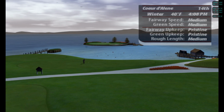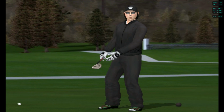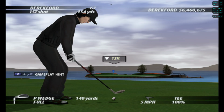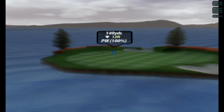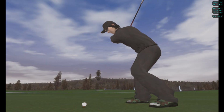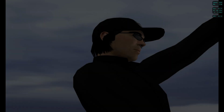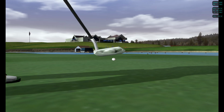The 14th features the world's only floating green. Club selection is everything here. This would be... Looks pretty good.